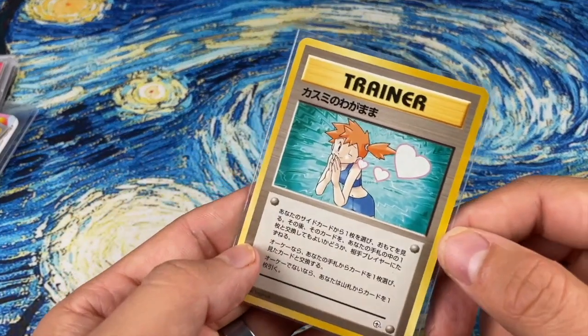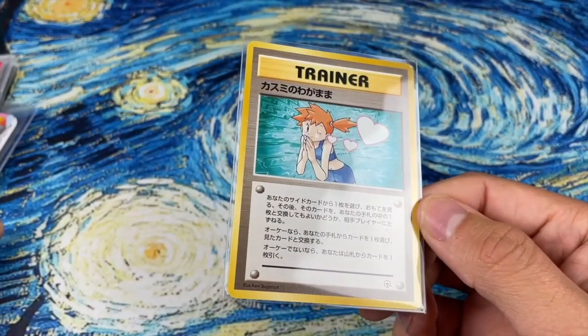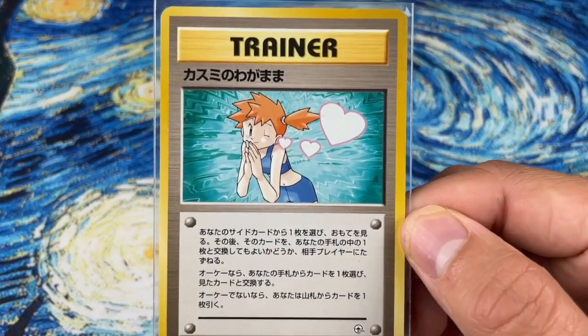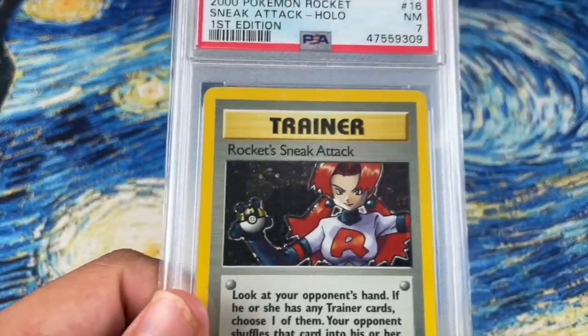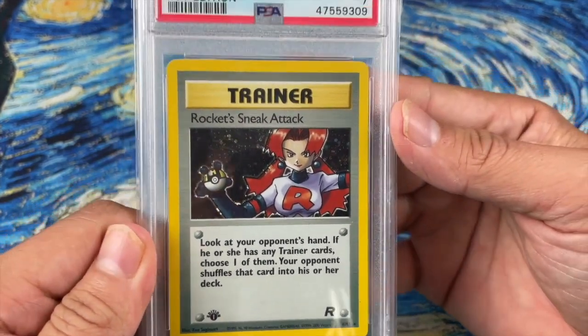Next one, this is beautiful Ken Sugimori artwork. We got the hearts, we got Misty. She doesn't quite look like the Misty I remember. It's a little bit different, but I really enjoy this artwork as well. Then of course there's Rocket Sneak Attack, another card I got from Jay Scotty's son. I just think is absolutely amazing.